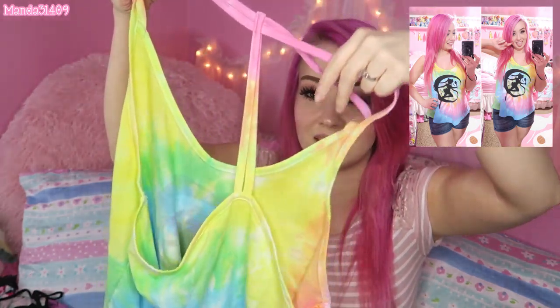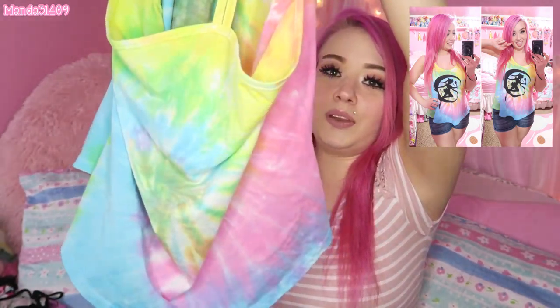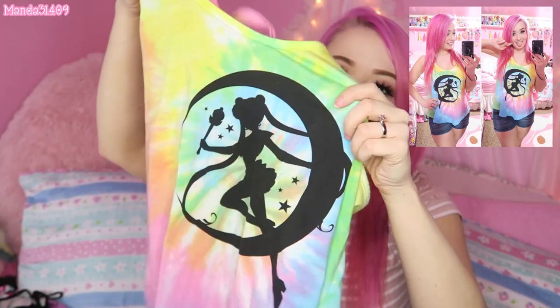So I am deciding to put it up on my Poshmark and then give the proceeds to a good cause. This is a gorgeously beautiful, kind of pastel-ish tie-dye Sailor Moon tank top. The back is so cute. It's got that racerback with almost spaghetti straps. Very cute. It's kind of a high-low, high in the front, low in the back. It's very, very cute. And it still has the original tag on here.